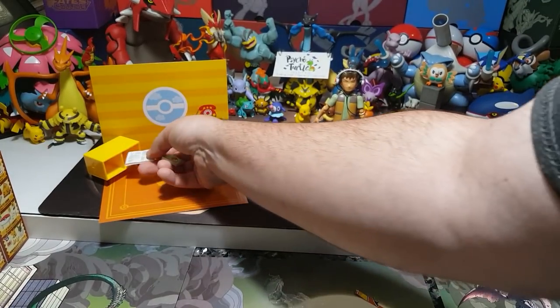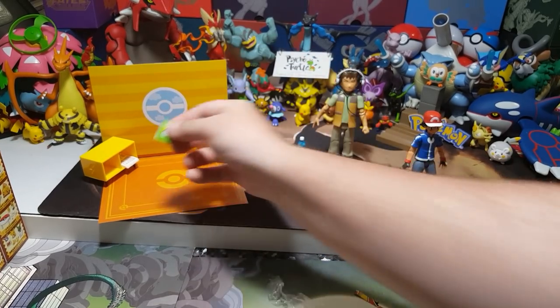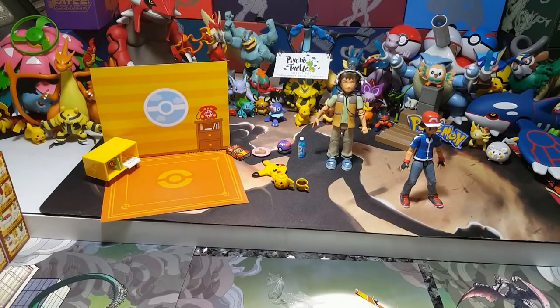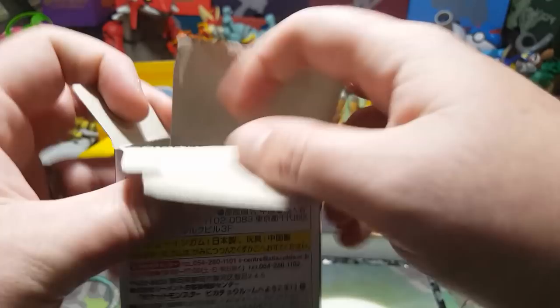Guys, we're trying to put together, I swear, the coolest Pokemon diorama ever. We need your help. If you guys have any ideas, does the book fit? Yeah, the book fits on the shelf. All right, next time, if you guys have any ideas, leave them down in the comments below. Or not even ideas, just stuff you want to see in the diorama. Remember, it's a daycare. We're building a Pokemon daycare.